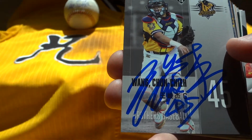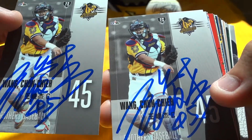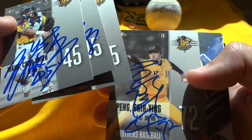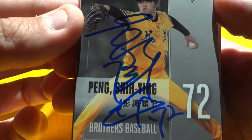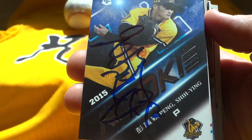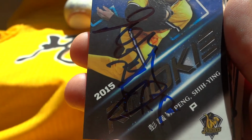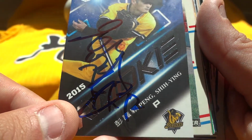And then here's some more of Wong. I believe I got 3 more from the 2016 set. So, really cool autographs. Next up we have Ping Shih-Ying. Only had, nope, we got more than one of him. This is his 2015 rookie card. It's kind of hard to see with all the different shades, but it turned out good. It looks good in person. Just kind of hard to tell on the video.